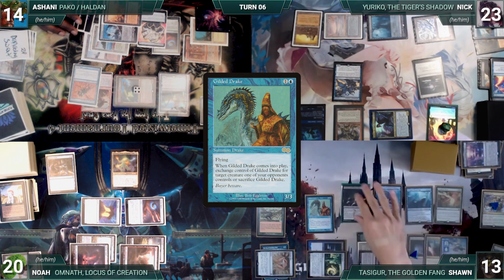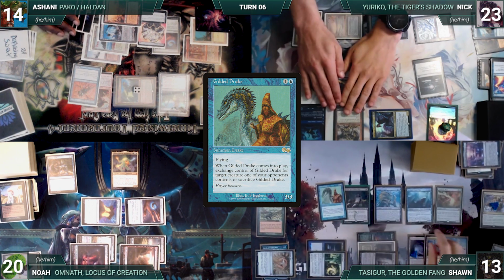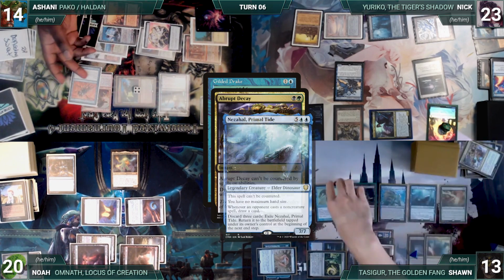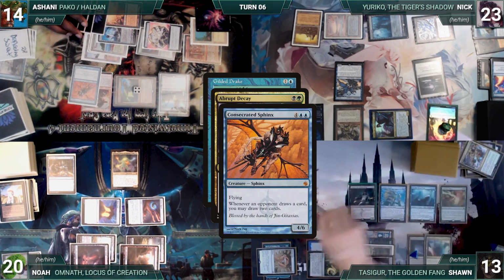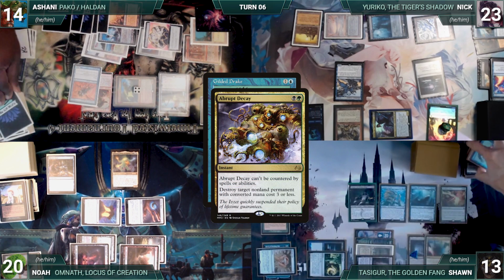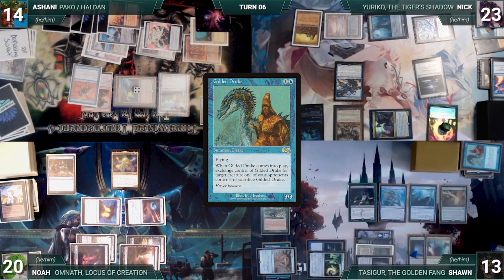Gilded Drake enters and targets Consecrated Sphinx. In response, Ashani casts Abrupt Decay from exile through Haldan, targeting Gilded Drake. Nezahal triggers, and Sean draws. Sphinx triggers, and Ashani draws 2. Rhystic triggers, and Noah declines to draw. Then Gilded Drake is destroyed, and the ability fizzles. With nothing else, Sean gives the turn to Noah.